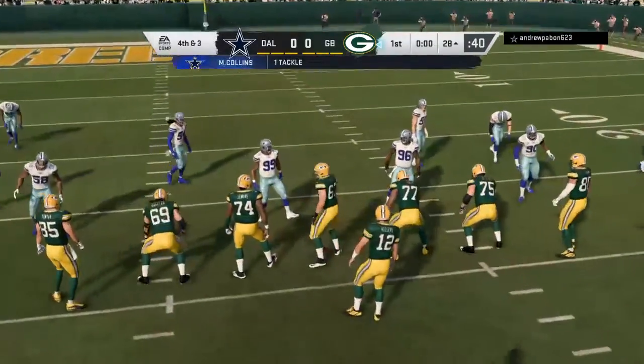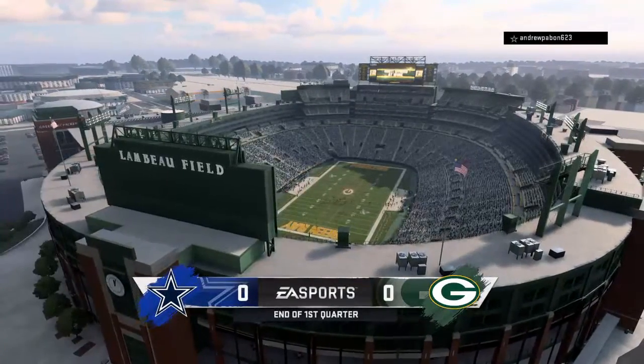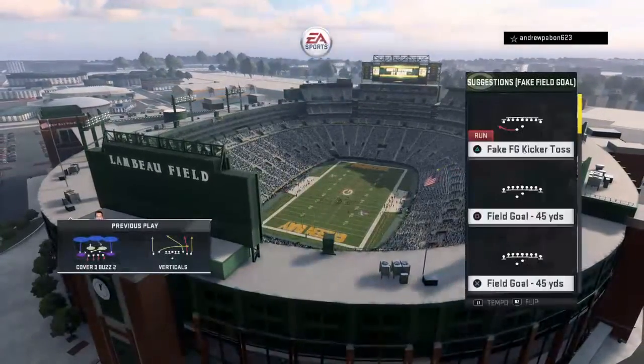They'll pass up a field goal attempt. It would have been a 45-yarder. Now they'll go for it on 4th. We're scoreless after 1.